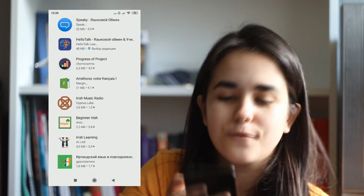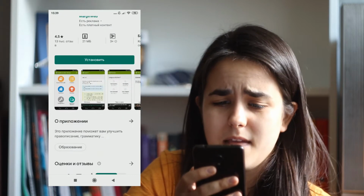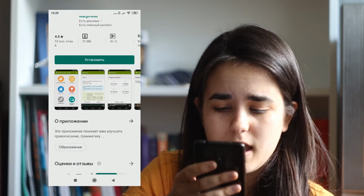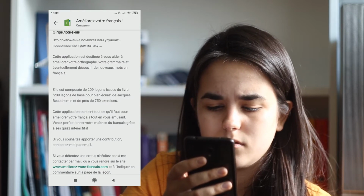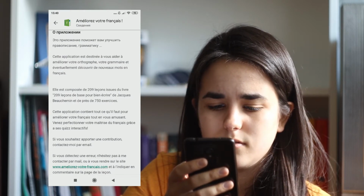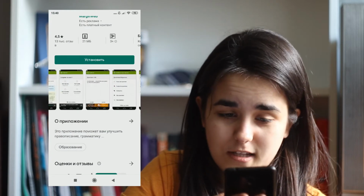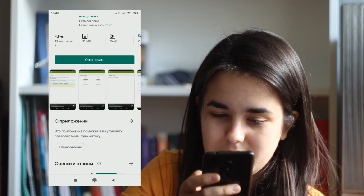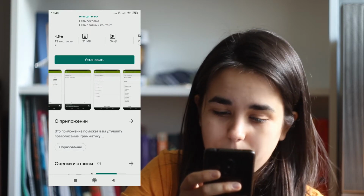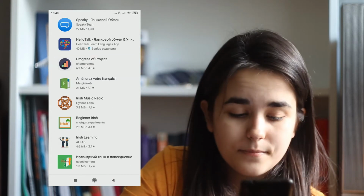So something for French. I don't know what it is. Améliorer votre français. Maybe improve your French. Improve your spelling, grammar. And everything else is in French, not translated. Cool. Also a very basic design, and I see the advertisements. Great. But well, yeah, might be useful.